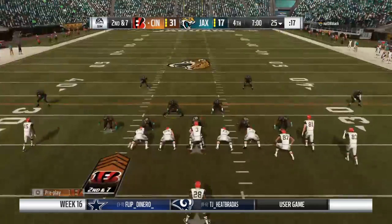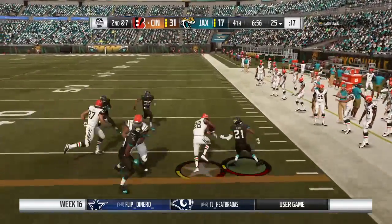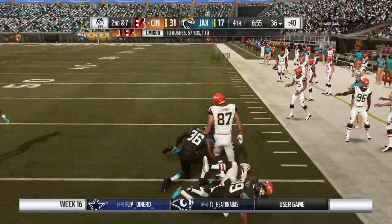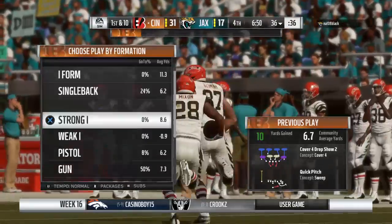Detroit! Detroit! Again, it's Mixon. And he's taken down, but able to slip across the 35. 10 yards there on a Bengal first.